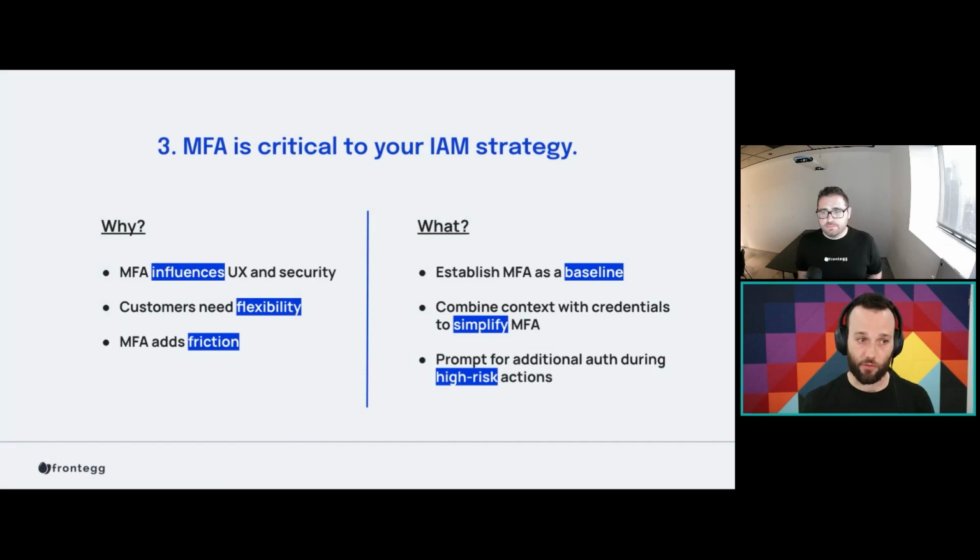And remember that MFA is critical to your overall IAM strategy. It's kind of the centerpiece for where you have the opportunity to reduce friction, but you also want to make sure that you have the appropriate level of security that you need, that customers have the flexibility to choose from the MFA mechanisms they want to use. So we recommend having a baseline MFA for high-risk actions. We recommend combining credentials with context where possible. And then we also recommend prompting for additional authentication for those high-risk steps.